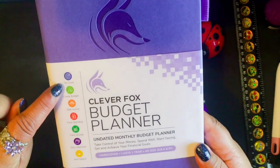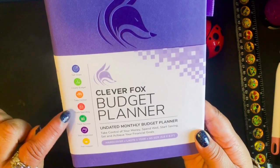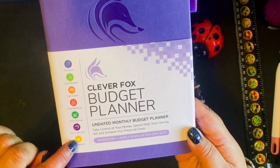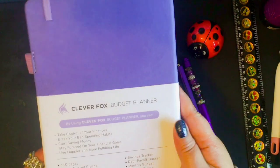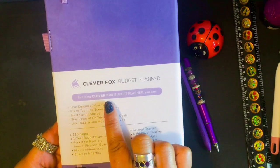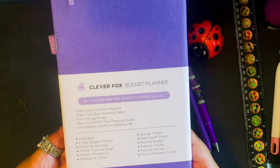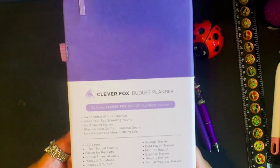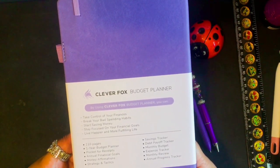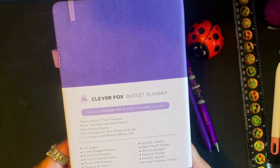And as you can see, it says set goals, create budget, take control, track spending, track savings, stay organized, feel happier. And then on the reverse side, it says Clever Fox Budget Planner. By using Clever Fox Budget Planner, you can take control of your finance, break your bad habit of bad spending, start saving money, stay focused on your financial goals, live happier and more fulfilling life.